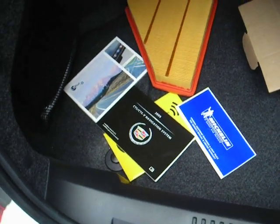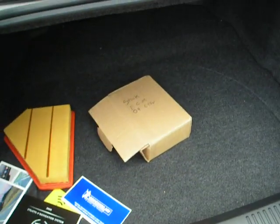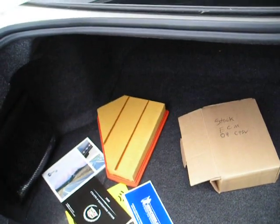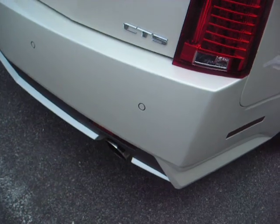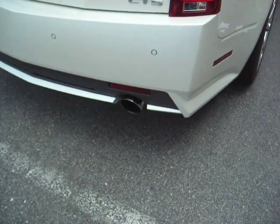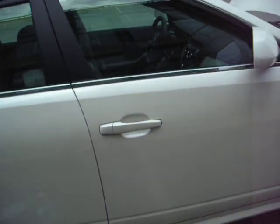There's all stuff that comes with it, plus there's another folder full of the owner's manuals. And yeah, we did do the trunk, didn't we? Jesse put a K&N filter in for me. And there's your backup sensors with the sonar, and the exhaust system on this thing I think sounds fantastic. And let's see if we can get it to start now.